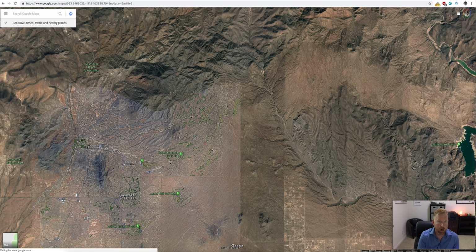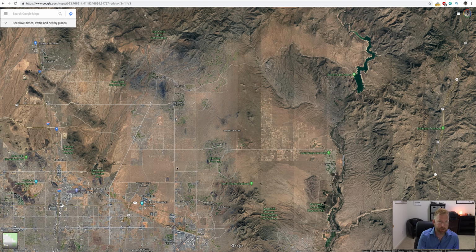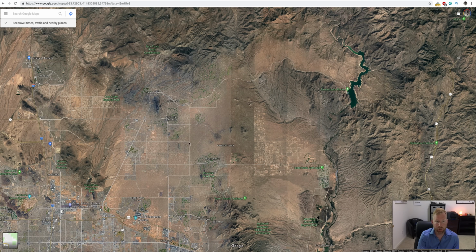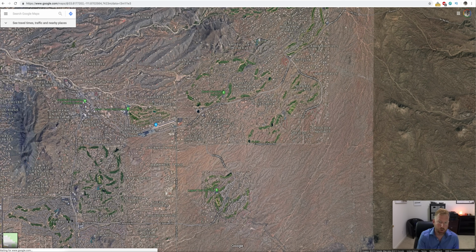You can see it's far away from Scottsdale. I mean, look how far away it is. You've got to take Pima. There's not even a freeway out here. So it's about 20 to 30 minutes north of Scottsdale and Bell. But they have 5 golf courses up here.